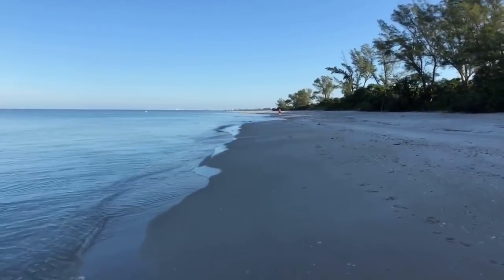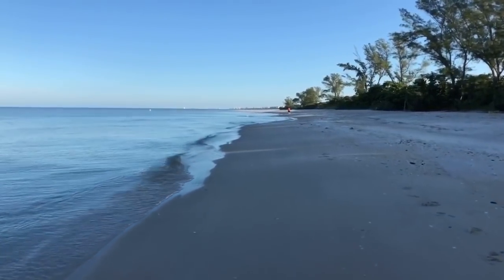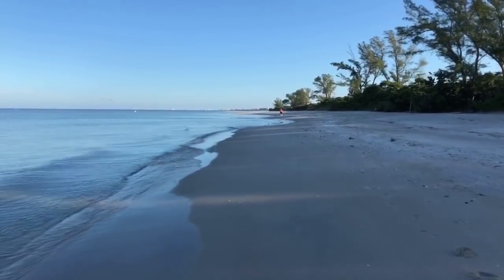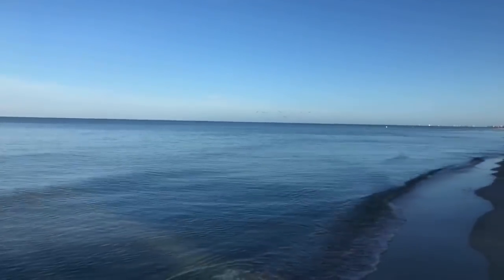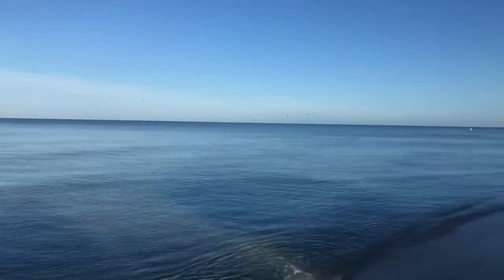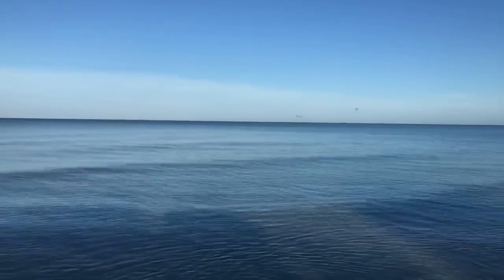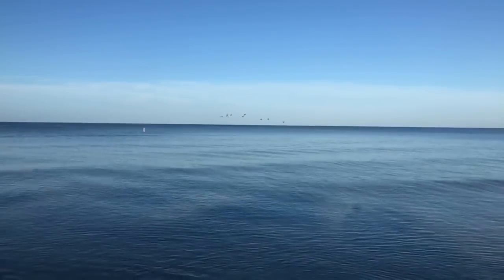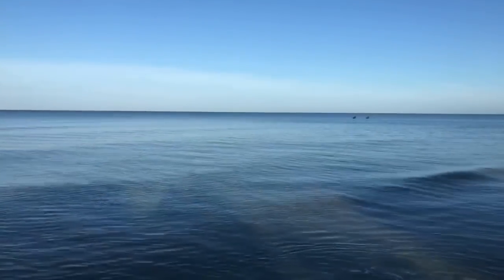Somebody up ahead of me here. She's gonna beat me to all the shells. Hopefully she won't see some of them and leave a few for me. Here comes another, a big group of pelicans flying by. I don't know if you can see them out there. They're pretty far out. I hope you could. There goes two more flying by.